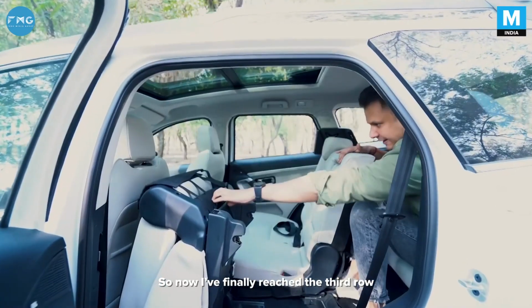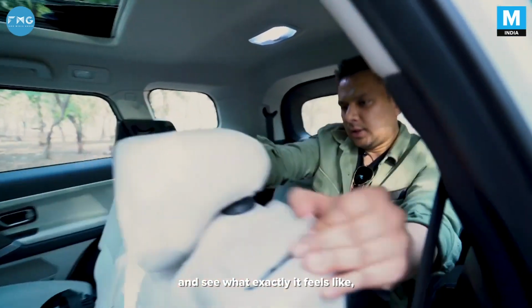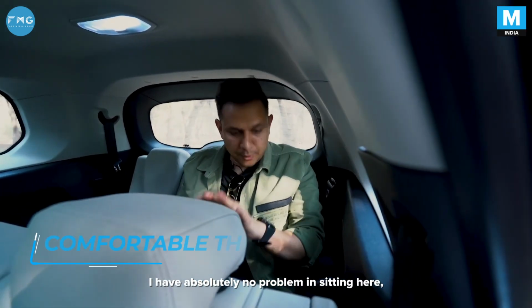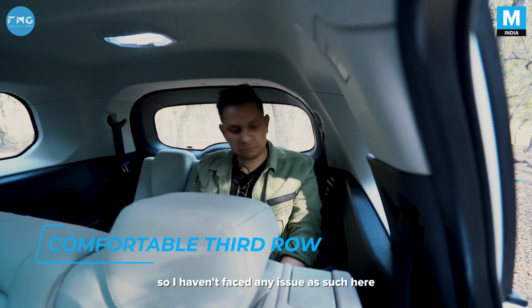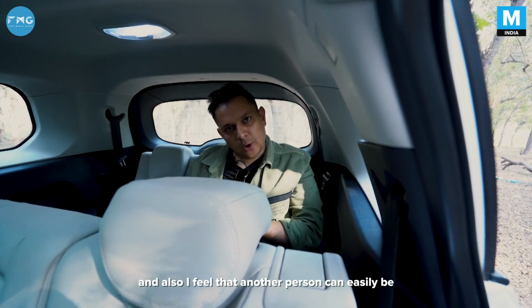So now I have finally reached the third row, and let me just adjust the seat and see how it feels. So here I am, third row. I have absolutely no problem sitting here, considering the fact that I'm almost 6 feet in height, so I haven't faced any issue as such here. And also I feel that another person can easily be accommodated.